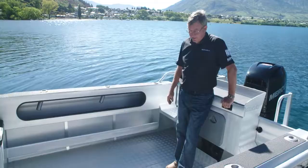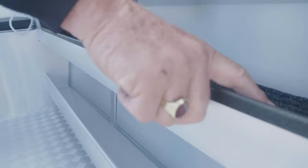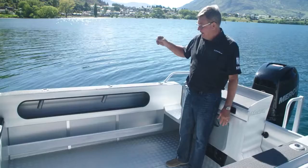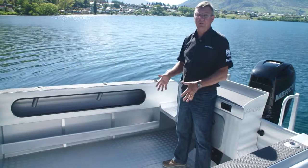Now the 701's got a really good fishing cockpit. Look at this, there's so much space in here. You know, you get four, six guys fishing here really easily. You've got three rod holders welded into the side coaming both sides, two long side trays. Now those will take rods, gaffs, tag poles, even water skis. Under the checker plate floor here, 225 litre fuel tank.